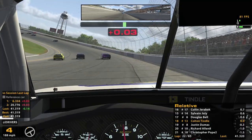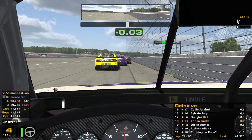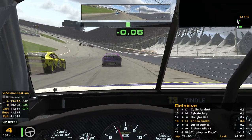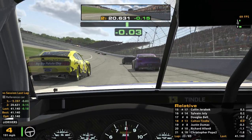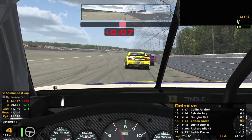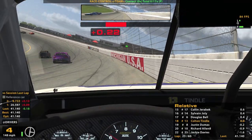Three wide. And they're spinning? Quite. Darn close, though. I'm gonna try the high side. Car inside. Clear. Jesus. So loose on exit. Ah, oh, I'm in the wall.